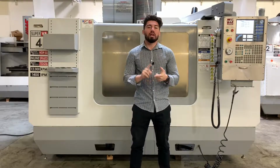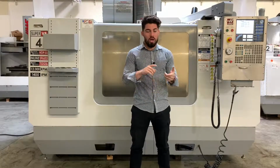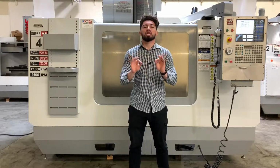Today we have a VF-4SS, 12,000 RPM, 1400 inch per minute, upgraded control, A-axis, 4th axis ready, super low hours on this machine. This machine's in pristine condition.